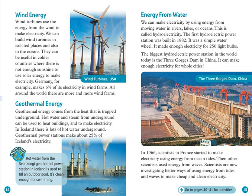In 1966, scientists in France started to make electricity using energy from ocean tides. Then, other scientists used energy from waves. Scientists are now investigating better ways of using energy from tides and waves to make cheap and clean electricity.